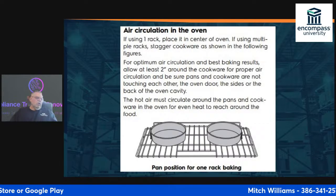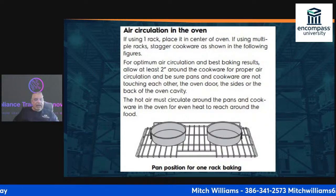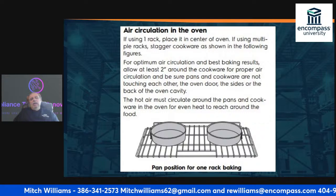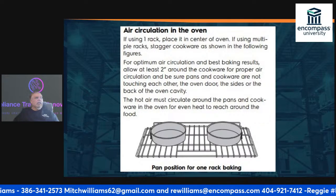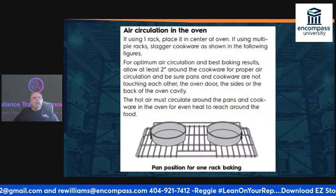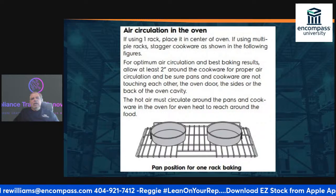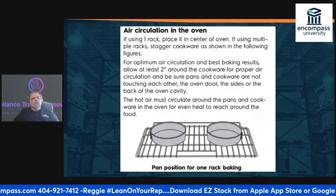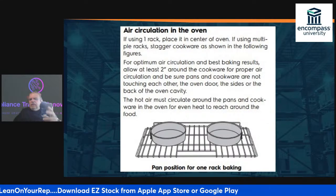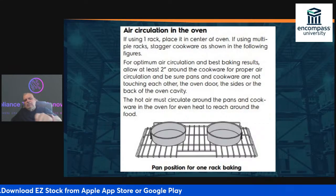Okay. So air circulation. If I'm a baker, I know that I have to have air circulation on the pan all the way around the pan to get a nice even cooking. If I don't, then I'm going to have the cake's not done in the center. It's not done on one of the sides. It is not good for baking. Okay.